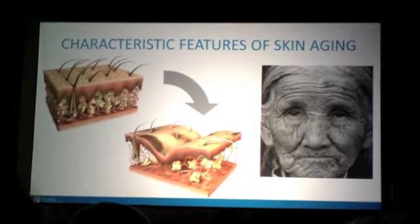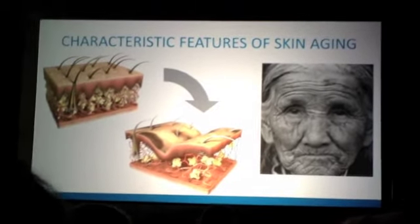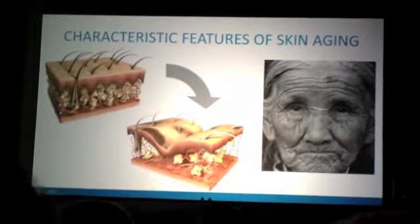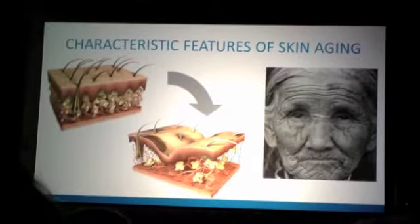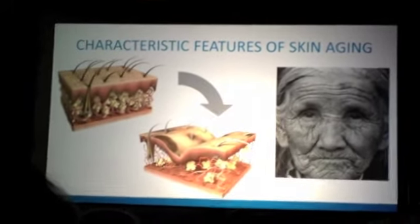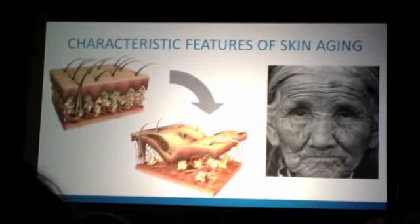So it's important to protect our skin from the damages, but it's also important to try to correct any damage that may be occurring. And we can do this by looking at particular components of the skin. So as we age, you see that there's a lot of sagging and a loss of definition and contours of the face. And because of that, you begin to look tired. So sagging is a key component of skin aging.